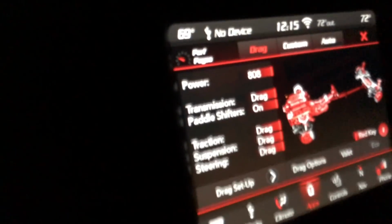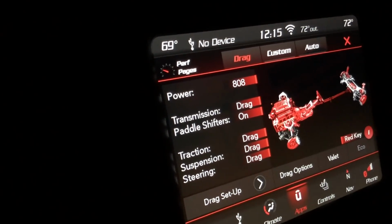We have it on 808 horsepower, right? Yeah, hit the SRT button. SRT down there. Yep. Oh yeah, she is on 808 right there. All right.